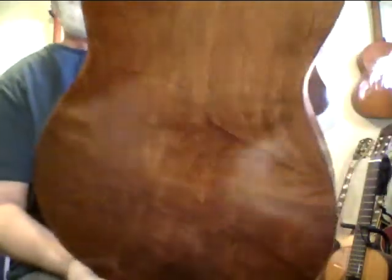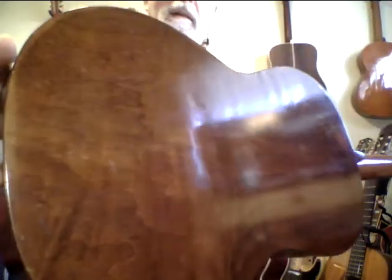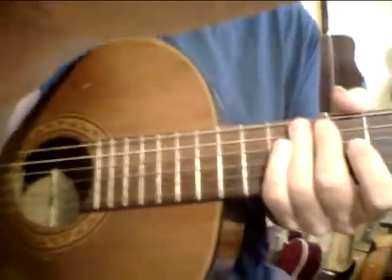But I want to show this. I'm not sure you can see this dancing wood thing I'm talking about, but I just want to reiterate that point. This guitar sounds incredible.